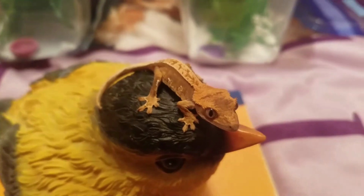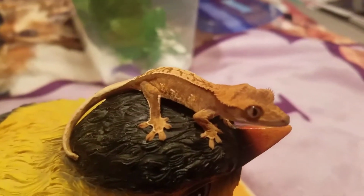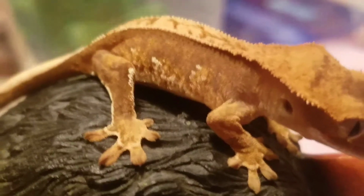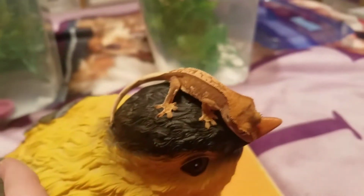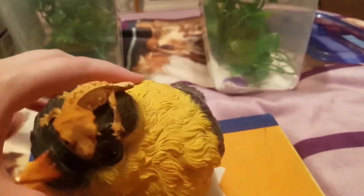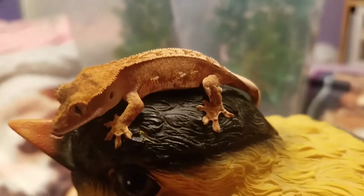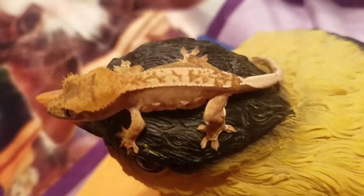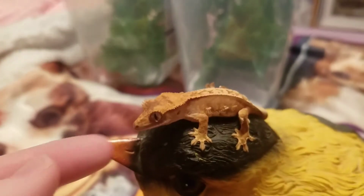So Toffee is the one that almost has a full pinstripe. He's a little bit smaller than Snickers. You can see how he does have that orange pattern, but it's just kind of freckled on there. He mainly has a very small amount of pattern on the lower belly region, as you can see. It's that way on both sides. With his pinstripe he has almost a full, but his back pattern is really pretty. Yes. Such a cute little head.